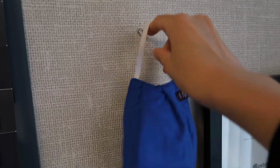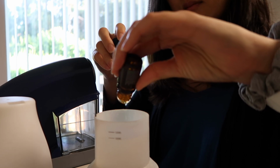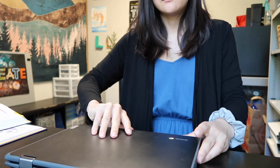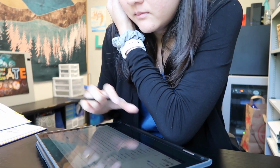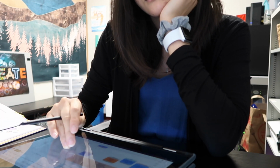I hang my mask using a push pin, and I also have a diffuser where I diffuse a scent called Motivate, which is supposed to help you feel motivated. I just love the way it smells, and it fills up the entire office. We got new Chromebooks this year, and they have a screen that flips, which is helpful because I can annotate my work and I can write notes with the stylus, so it's also touchscreen. Super blessed and thankful.